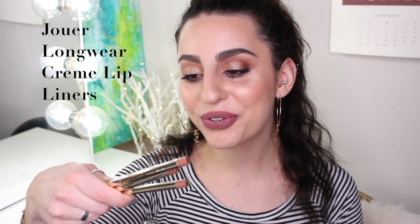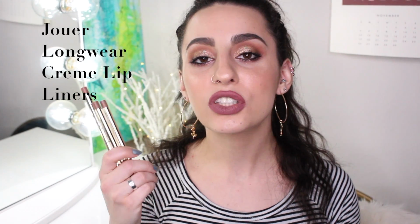And lastly, for my most used lip product for the past month or two months, I don't even know how long it's been, but I use these a lot, whether I talk about them or not, on a daily. These are the Jouer Longwear Cream Lip Liners. I love these so much. You can take away all my liquid lipsticks, lip glosses, whatever it is. Leave me with lip liners, because that will always have a place in my heart. I love them so much.